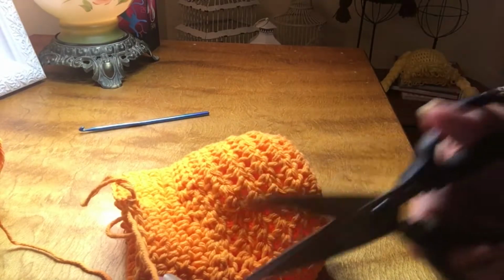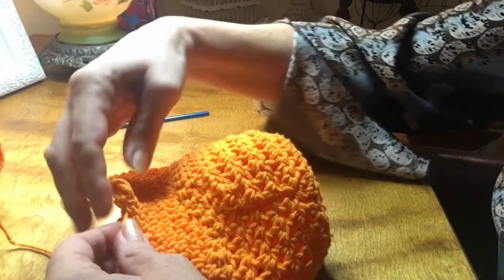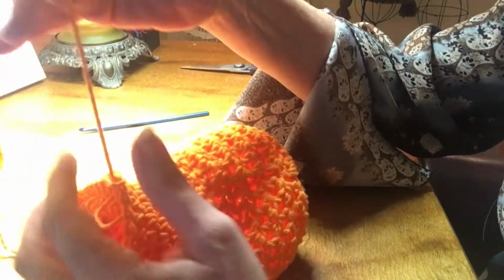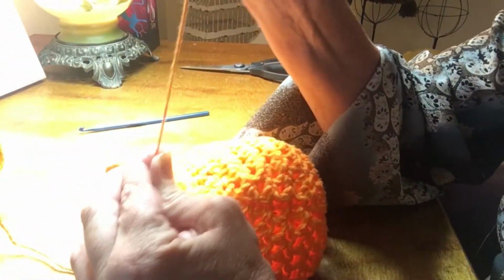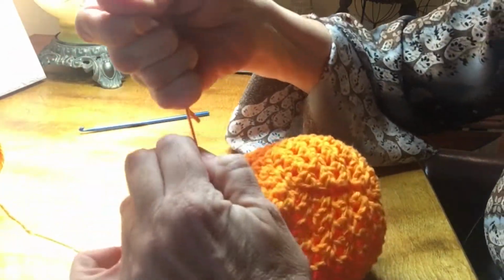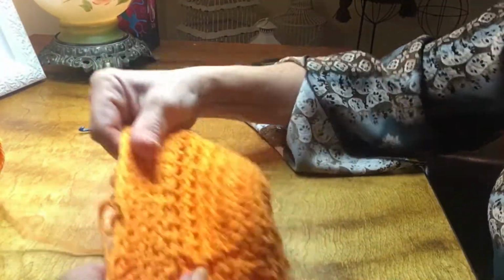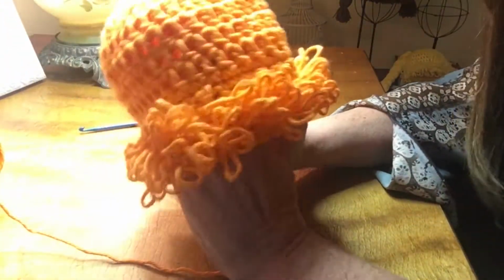Going to snip this off. I will take my tail here and pull it through that loop, and just pull it good and tight. And that's it. Stretch it out a little bit. And then we'll turn it right side out again. So now you got your little beanie with your hoops.